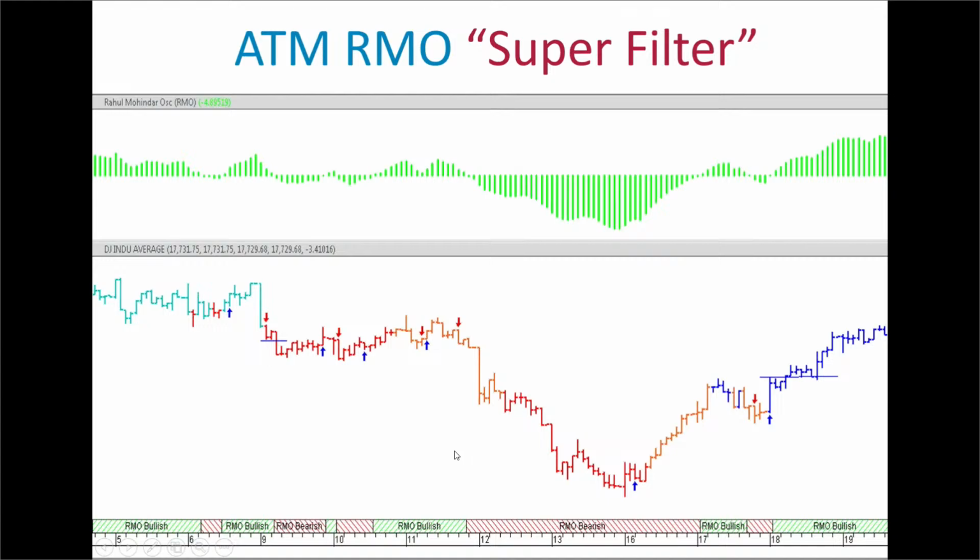So what do I call this? Why do I call this a super filter? The RMO itself is a very, very solid indication, right? We all know that it establishes that long-term trend with great efficacy, which is why it's such a popular tool within traders worldwide. A lot of Metastock users have bought Metastock because of the RMO, which I'm grateful about. And the point is, can we elevate from that? So super filter does an amazing job.